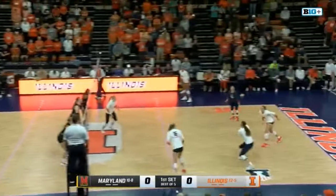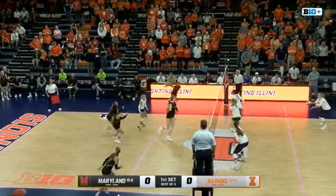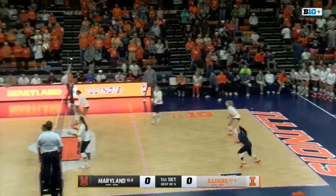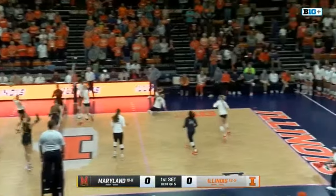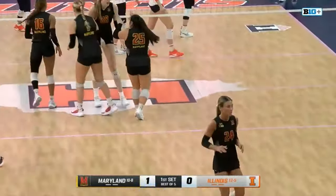Williams drives it over. Here's Smith setting it up for Hernandez. Huang with the set off the hands. Hernandez saves it. Illinois forced to free ball here. Williams now, and that will be a point for Maryland in the first set. Sydney Brandt picking up the kill right down the line.